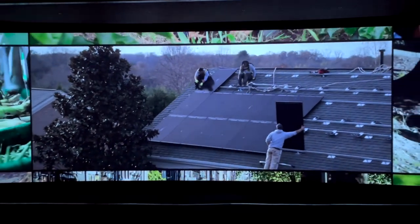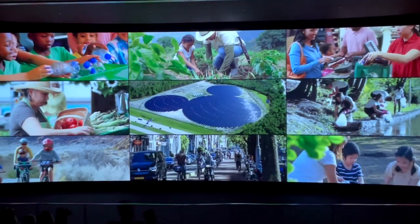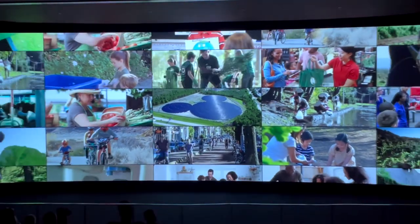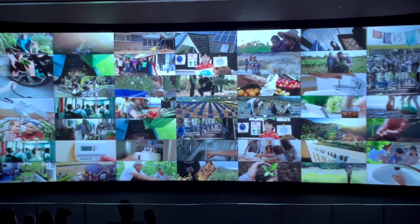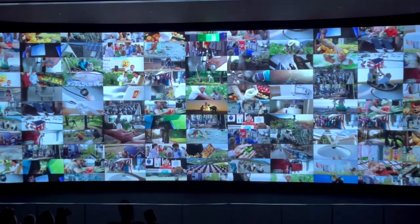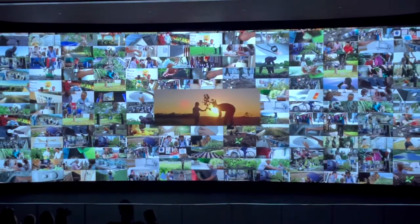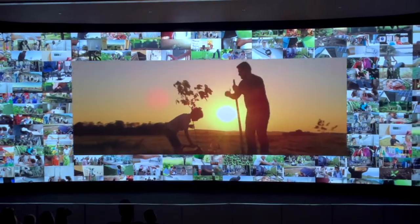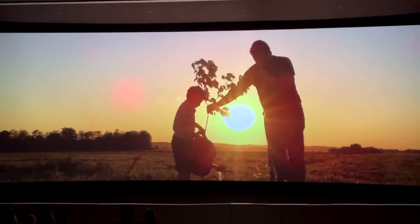The choices that we make, that you make, do make a difference. So, choose how you want to make a difference, and choose to make a difference. Imagine if everyone on the planet pitched in, what we could accomplish. Together we can do it, and together we will.